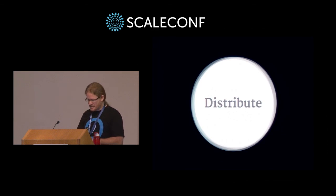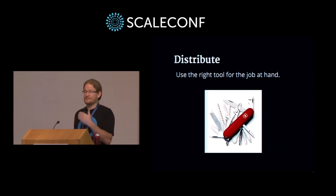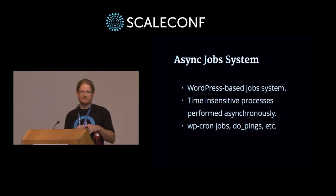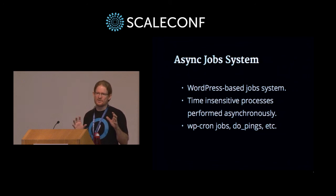All right, then the other thing that's quite important is distributing, because you want to use the right tool for the job at the right time. So what this really breaks down to is things like do pings and WP cron. There are a couple of things that are built into WordPress, for example, that you don't want to do synchronously. You don't want to have the user wait or have any sort of impact on what the user's page generation time is going to be.